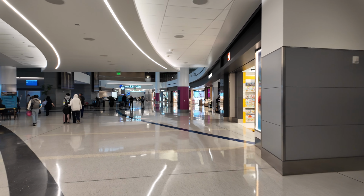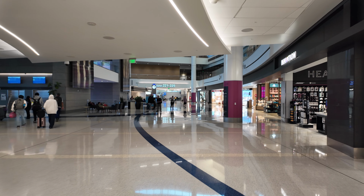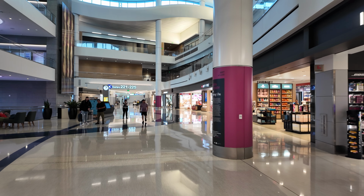Wait for the free tunnel shuttle. Well, they must have a shuttle running. Probably those carts move people back and forth. Let's take a look down this side here.